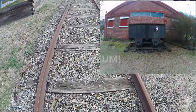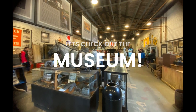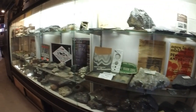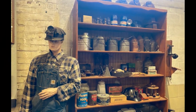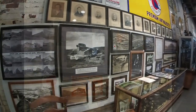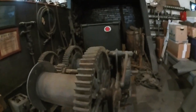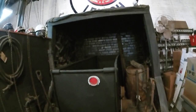So one of the things that I thought was really cool is the wash shanty, which was at one point the place where the miners would go, change into their work clothes, and then after their shift they would come back out and change out of their work clothes. It's actually what they use as the museum. As you walk into the museum, you're greeted by smiling faces, which is awesome. Then you pay your $12, you go into the museum, and you wait for your tour to begin.